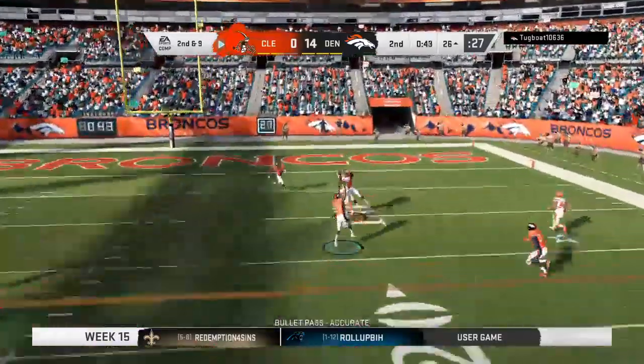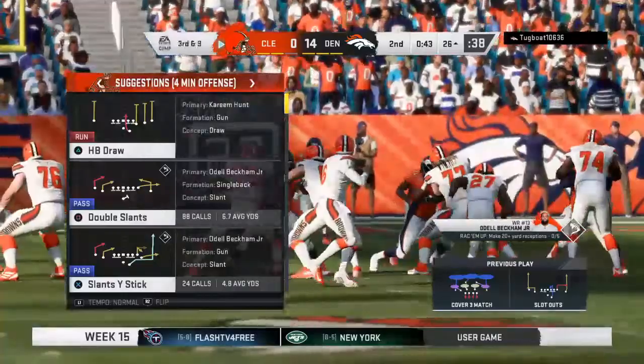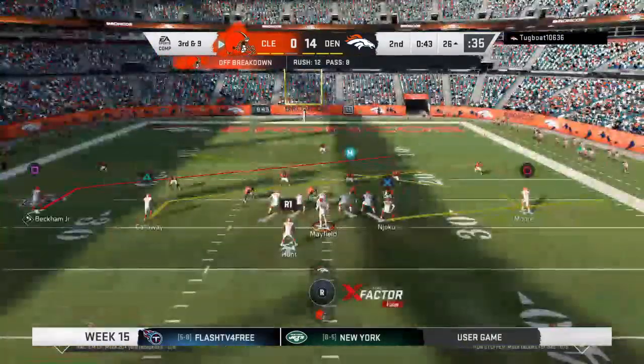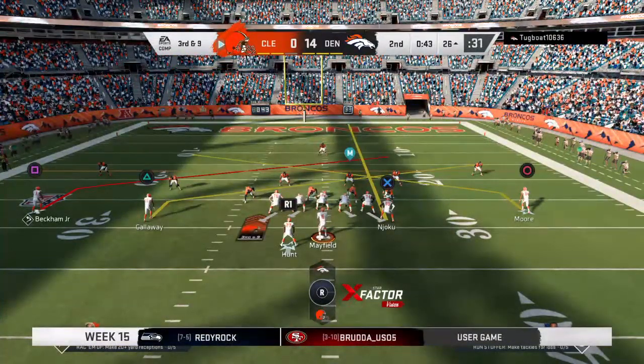On second and 9, Mayfield. And this one incomplete. Too much contact to hold on to that one, and it's third down. Play number 9 on the drive coming up, and they need 9 yards on third down.